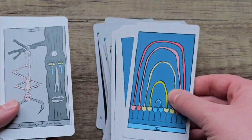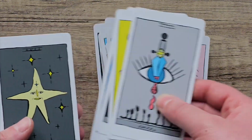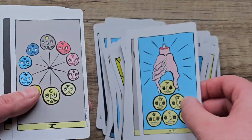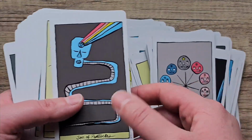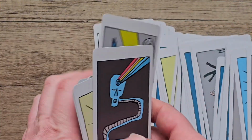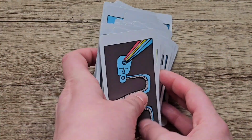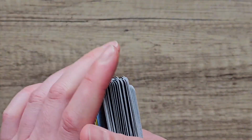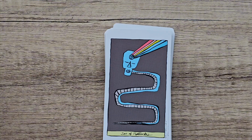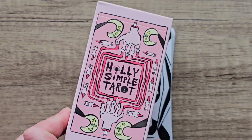But yeah, it's very simplistic. I just like it. It's quite a muted colour palette for me actually, but I just like the style of it. And it's weird, you know me, I like the weird sort of imagery and everything. So yeah, it's a bit sticky, sort of cardstock. I don't know if they've made another print of this. It's quite early on when I bought this, so I don't know if there's different cardstock now or what, because a lot of these cards I've had for a long time. That's the Holly Simple Tarot.